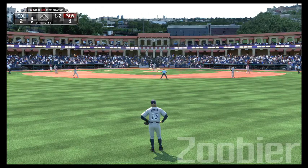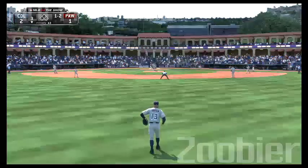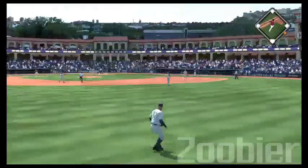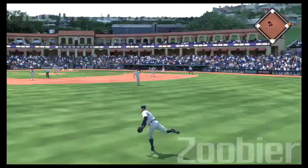Brock Holt makes his way to the plate to get us started here in the bottom of inning number 3. Hard hit towards center. In there, a base hit.